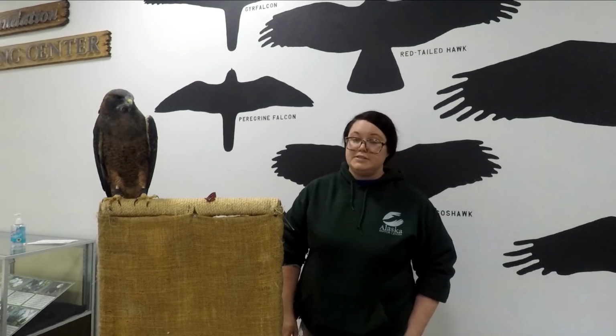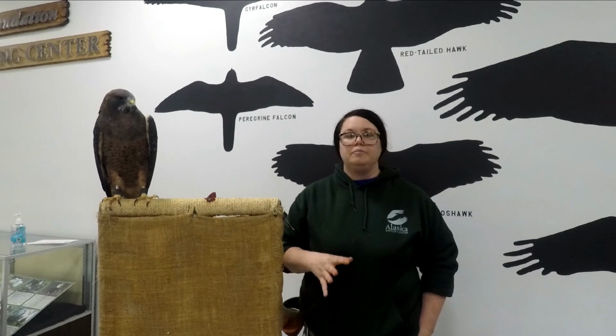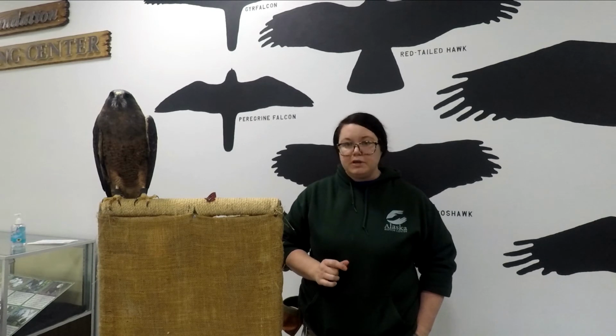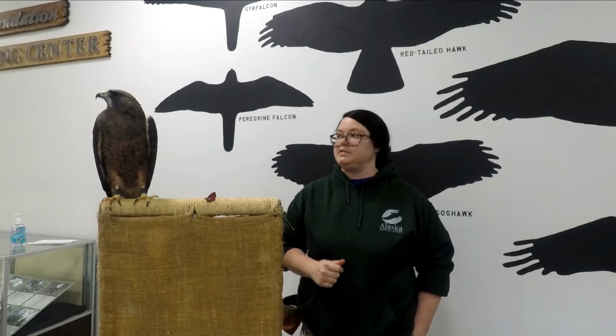Are Swainson's hawks susceptible to lead poisoning from spent ammunition like other raptors? Yes, they would be. If any type of animal, especially a bird, were to eat lead that had been in an animal, it is going to poison them. We have had a few of those cases since I've worked here at the Raptor Center, and it is very, very heartbreaking. So be a responsible hunter, please, and use the right ammunition that doesn't hurt these guys in the wild.